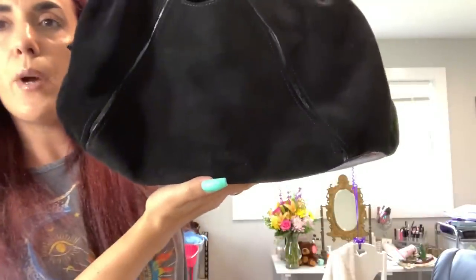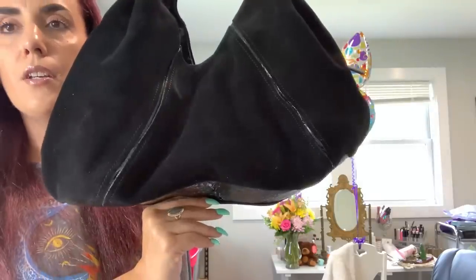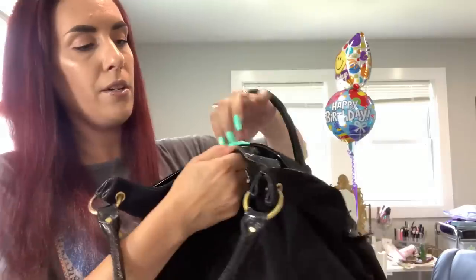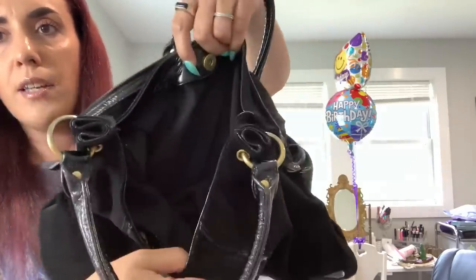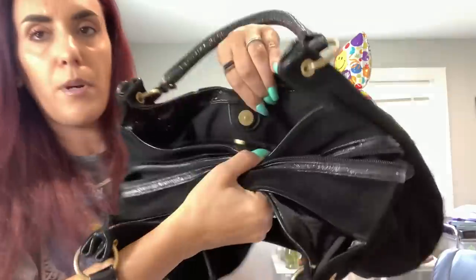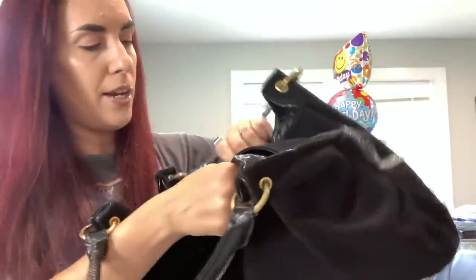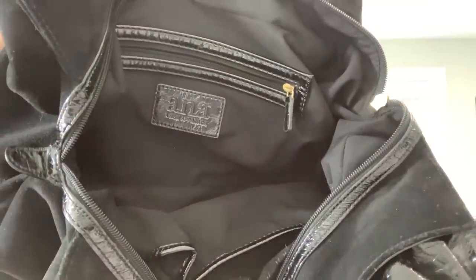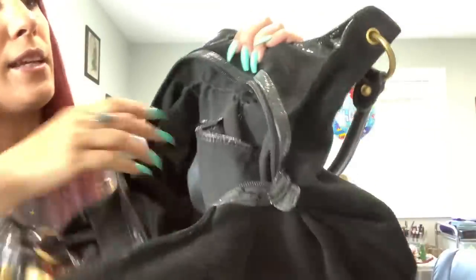Okay, so this one just had very light wear to the suede, nothing serious. You have three compartments here. You have the front section, which is buttoned and nothing in there. The back section, which is also buttoned and nothing in there. And then the middle compartment, which is zippered, is where we had the boo-boo that I fixed. There's your ANA, it is suede and then genuine leather.